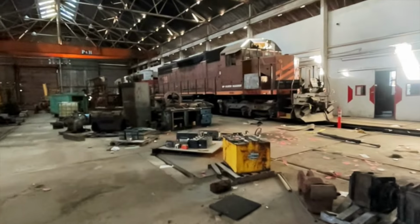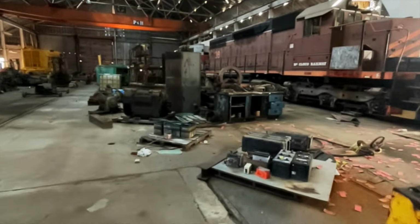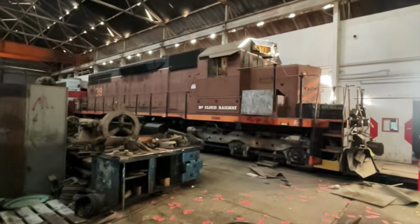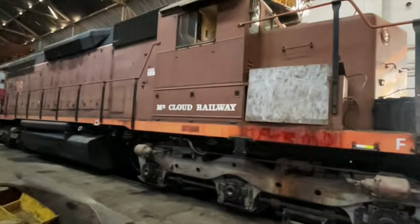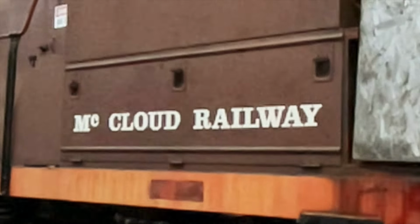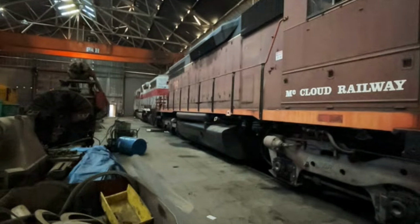Well, just so you know, look at that. Okay. Yeah, I get it. These batteries. And there is the car. From the McLeod Railway. There's actually two cars in here. Two? They're both engines, right? That's another engine down here.